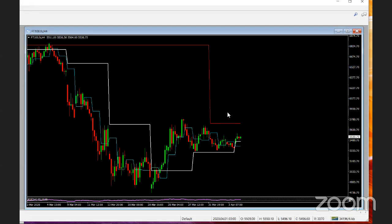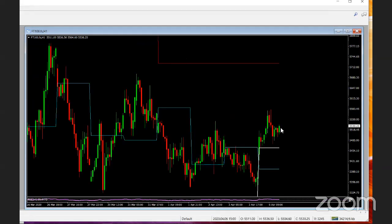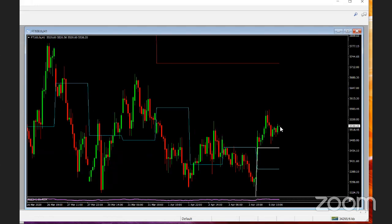We did come down and touch the weekly pivot in the end, which was actually pretty good for confirming. Almost got there on the hourly. You can see on the 4 hourly, it looked like it touched it absolutely, but didn't quite get there with this one. But it looks pretty good. The market's holding up pretty well at this stage. So those trades are still on.